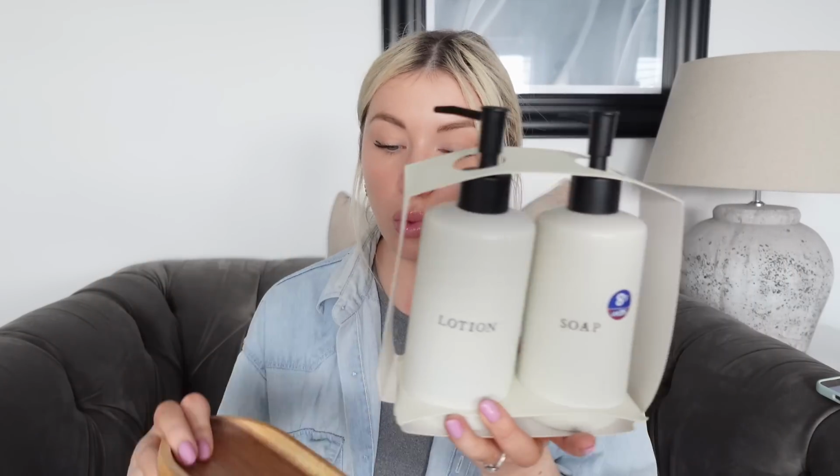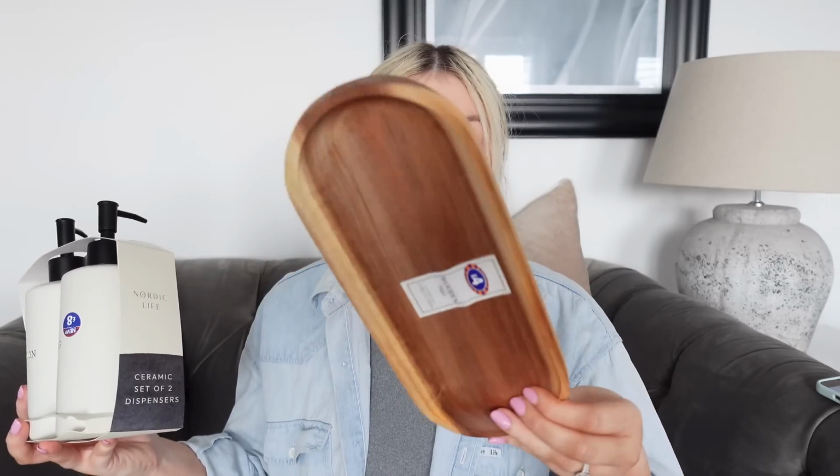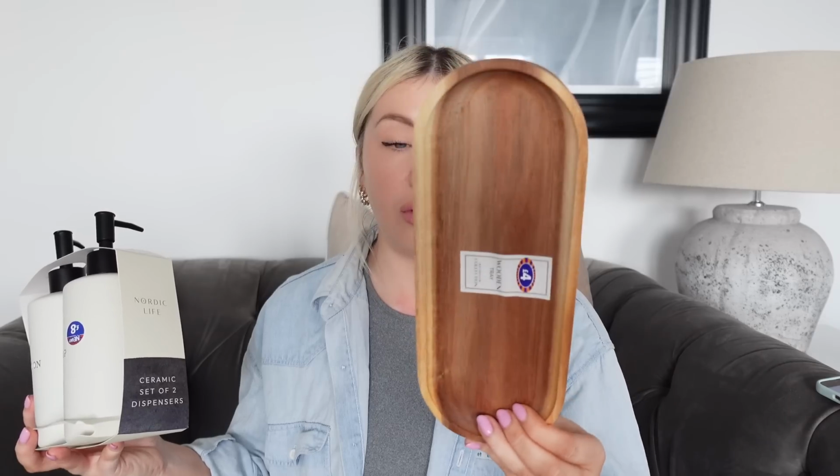But I also saw that for another £4 they had this wooden tray. You could use this wooden tray for so many things. This is so versatile. Your tea and sugar, your kitchen dish soap, hand soap, candles, a little centerpiece, I don't know, but they fit on there as well, which is great.